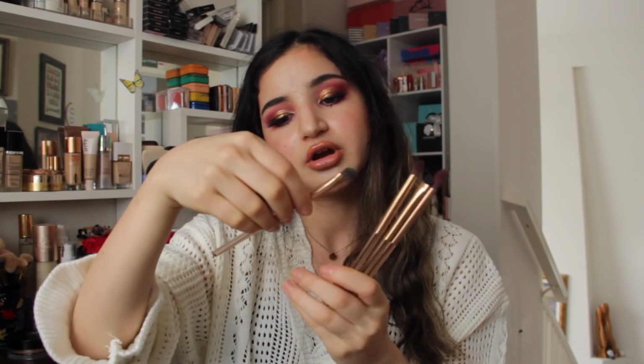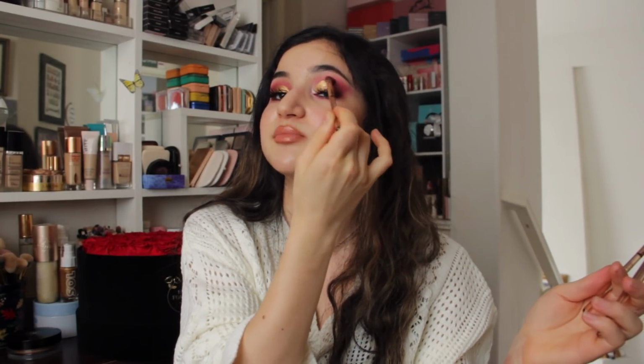Their eyeshadow brushes are also really, really good. So I have here the Soft Dab and Smudge, the Pointed Crease. I love smaller detail brushes like this, and I think this is perfect for getting the outer V. Precision Soft Crease, this I like to use to lay down my first transition shade, so I just use this one to kind of blend out that first mauve tone shade.